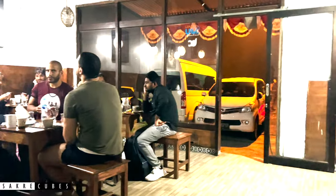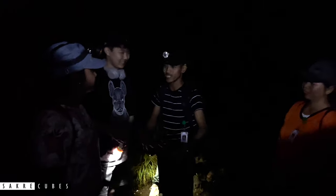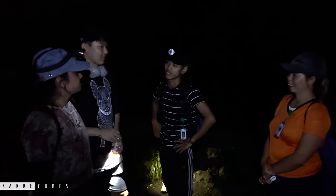After a half hour drive, the driver gave us a stop for refreshments. We didn't know, but it was included in the package. After a hot cup of coffee, we started driving towards the trekking point. The guides were already waiting for us at the location. The guide briefed us about the trek and handed over the torch and water bottle.